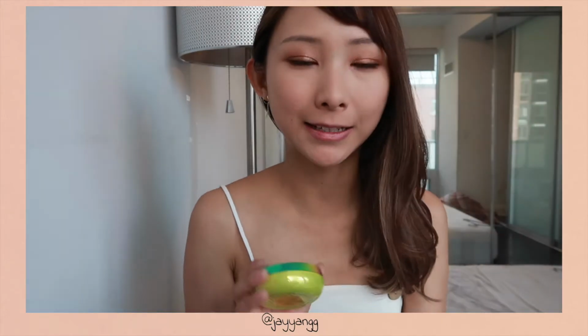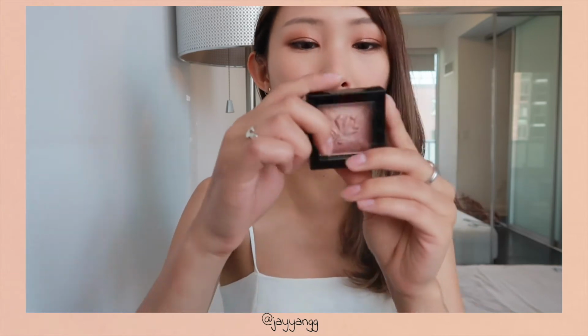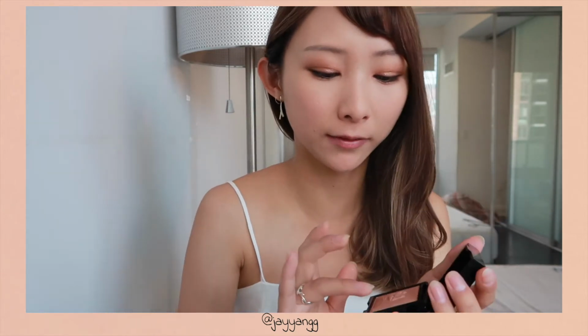Now I'm going to highlight the inner corner of my eyes, and I'm using the Lancome Le Monochromatique in Éclat. This is a really beautiful highlight. It's kind of like a cream to powder finish. I'm just taking a little bit on my fingers and putting that in the inner corner.